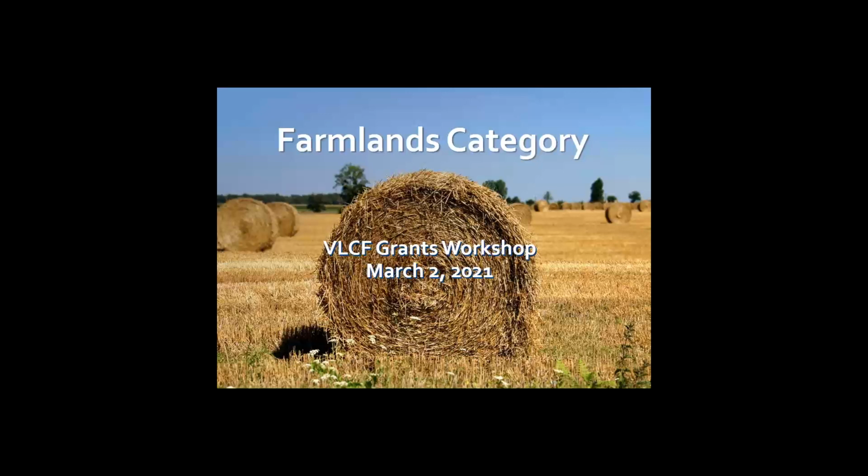Something a little bit different this grant round, if you've seen this presentation before in past grant rounds, is that because of the amount of funding we have this year, farmlands and forestry will be separate categories. Sometimes they're combined together, but they'll be split into their own. And so there's a little bit of extra funding for both of those categories.